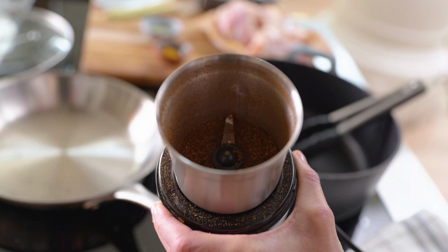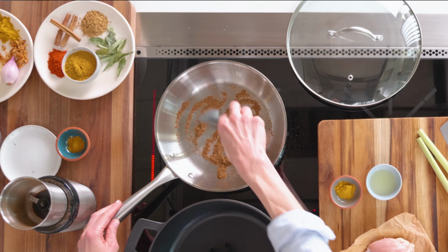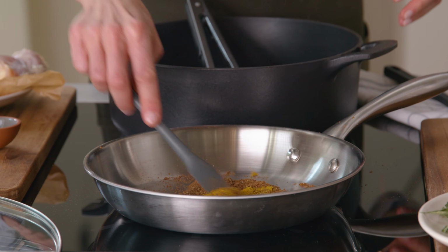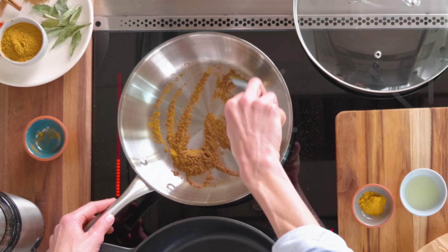All right, finely ground. So now we're gonna do the key step, which is deeply toasting it, that signature Sri Lankan flavor. So we're gonna add the turmeric, which was already ground up, so it didn't need to go in the grinder. If you have time, put your burner on as low as possible, and if you can toast this for up to 5 minutes, you're gonna develop really nuanced flavor.